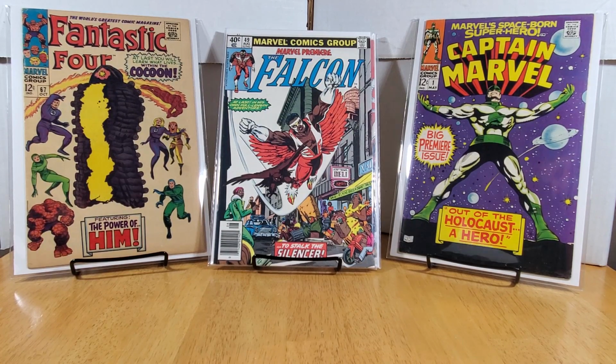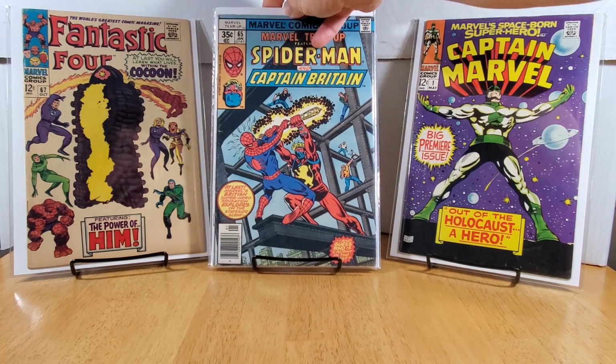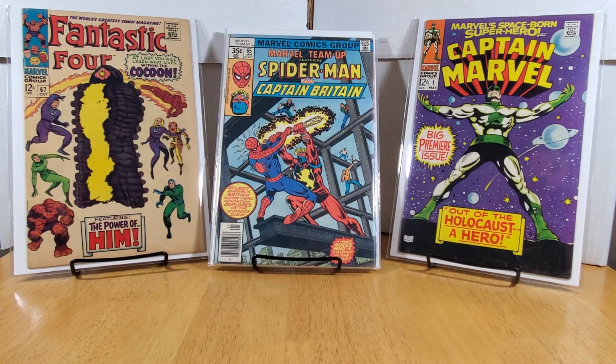So another Bronze Age here, Marvel Team-Up #65. This one's pretty beat up, probably VG range, but it was only $3, from 1978. It's the first Captain Britain in U.S. comics and first cameo of Arcade. Similar with the Omega Red, anything with X-Men, you don't know what's going to be happening with them in the MCU, so I don't think you can go wrong picking up any of this stuff. I can see Captain Britain working back into any of these future movies that may come up.